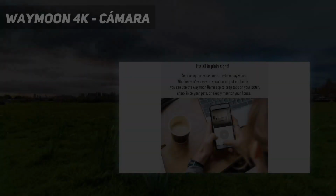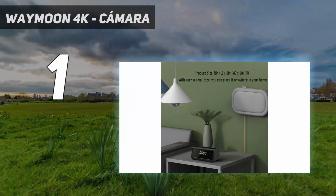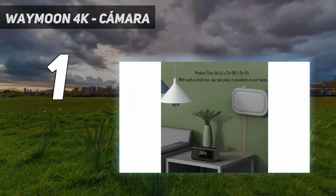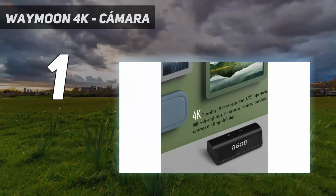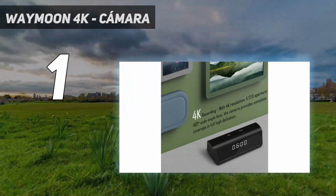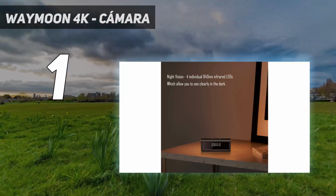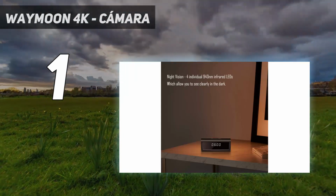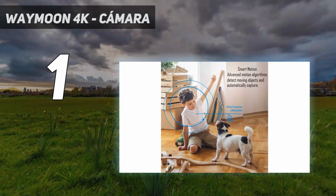And number 1. WAYMOON 4K. WAYMOON's 4K Hidden Spy Camera starts our list with a bang, considering its impressive 4K video resolution. Honestly, I was surprised when seeing the crystal clear video footage provided by this alarm clock camera. It also offers live streaming of this captured video using an Android or Apple smartphone app.